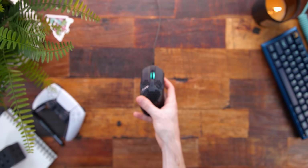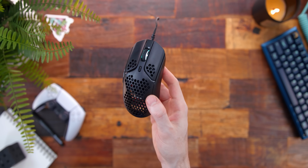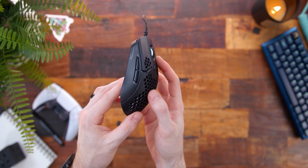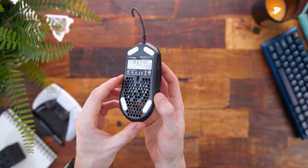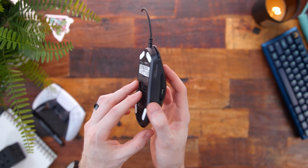So this is one of the few times where I actually get something in the mail for the channel, and it's the complete opposite of what I was expecting. And I mean that in like a good way. I figured, okay, a $50 lightweight mouse from HyperX, probably gonna be meh, but no, it's awesome.